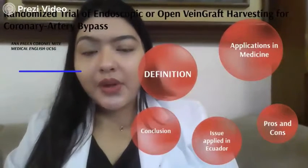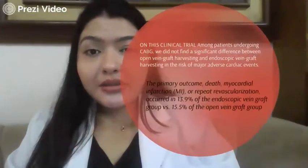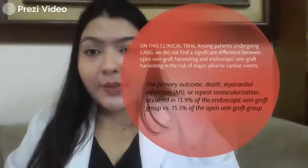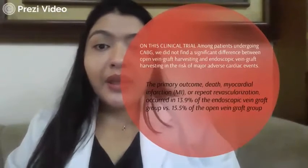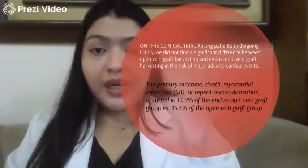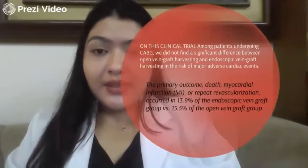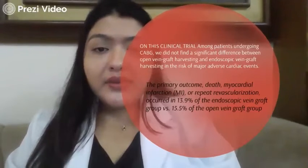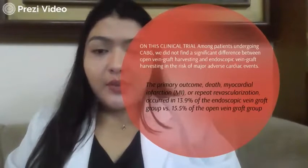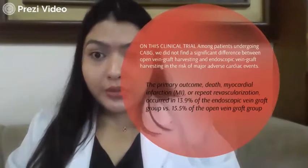Now I'm going to talk about the pros and cons of this clinical trial. In this trial, among patients undergoing coronary artery bypass graft, we did not find a significant difference between open vein graft harvesting and endoscopic vein graft harvesting in the risk of major adverse cardiac events. The primary outcome, death, myocardial infarction, or repeat revascularization, occurred in 13.9% of the endoscopic vein graft group versus 15.5% of the open vein graft group.